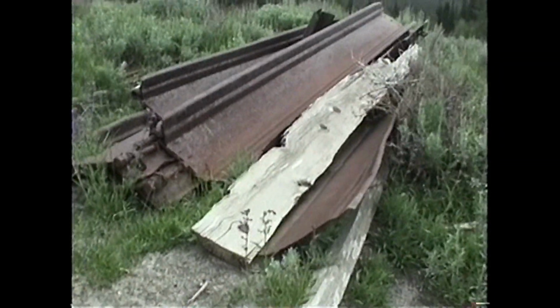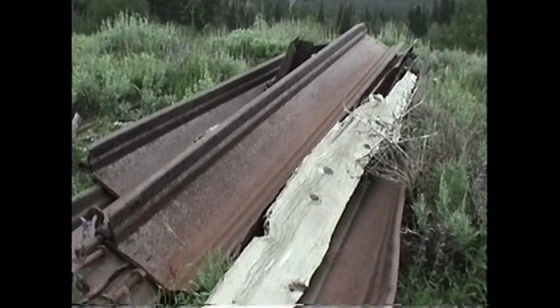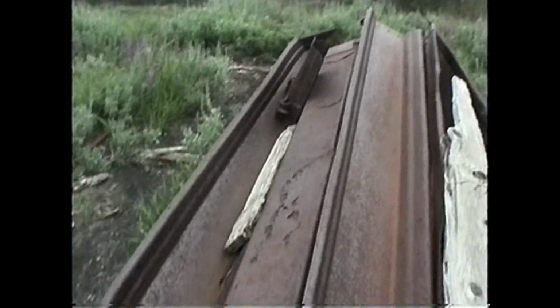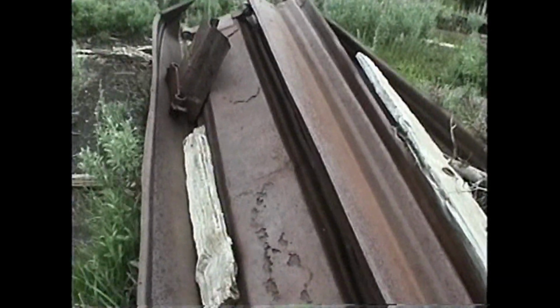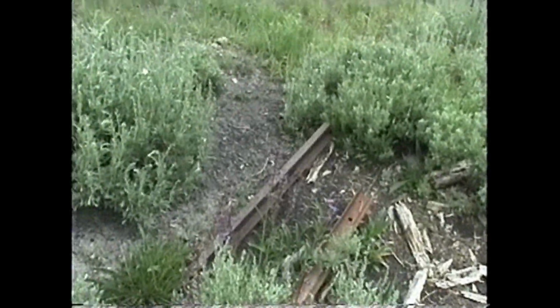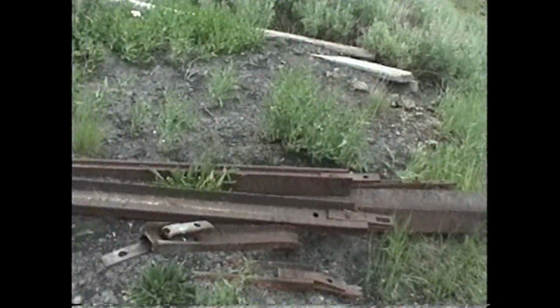I'll bet that's a powder house. You want to be real careful around there. There might be some old powder that'll go off. Yeah, this is a bunch of their chutes. Dynamite powder? Yes. Here's some of their track that came in the mine.